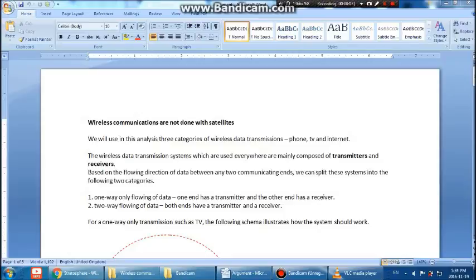So I have considered three types of wireless data transmissions: phone, TV and internet. If you think about the wireless data transmission systems which are used everywhere, they are composed of transmitters and receivers. So there are two ends involved. One of them transmits data and the other one receives.